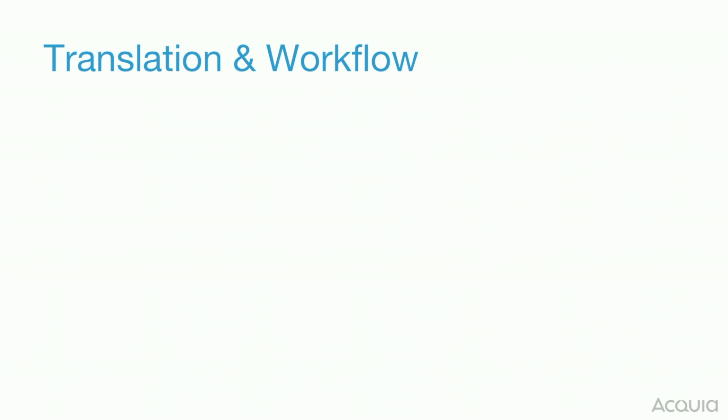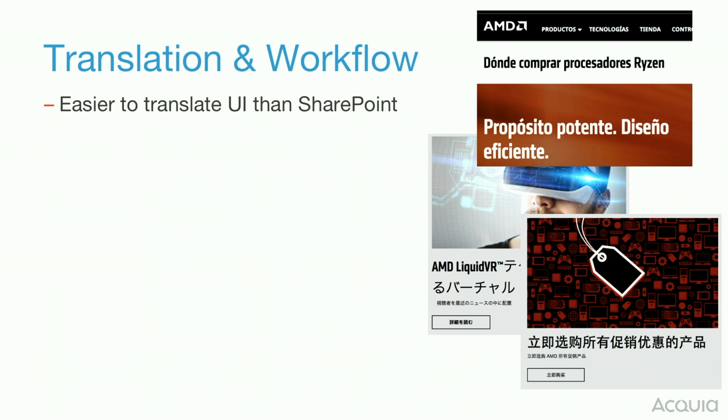Okay, so translation, we got 10 different languages. Translation is like our biggest problem, really. We're listing workflow here, but I'm going to complain the most about translation. The UI is actually way easier in SharePoint. In SharePoint, if you want anything like facets or facet labels or the search button to be translated, you've got to allow the entire authoring interface to be translated as well. And there's no separation there.